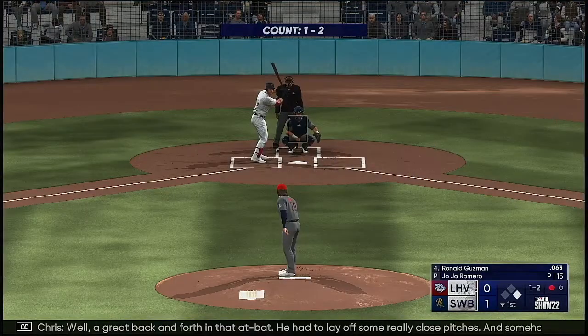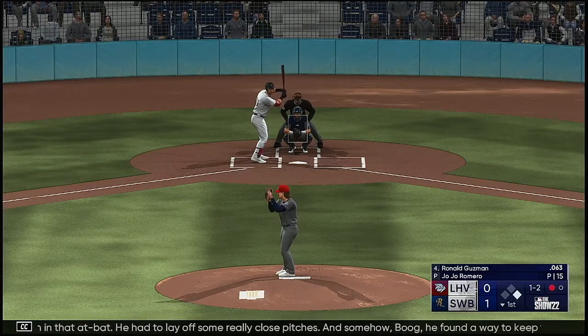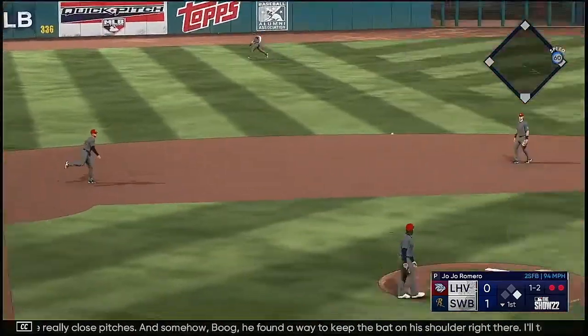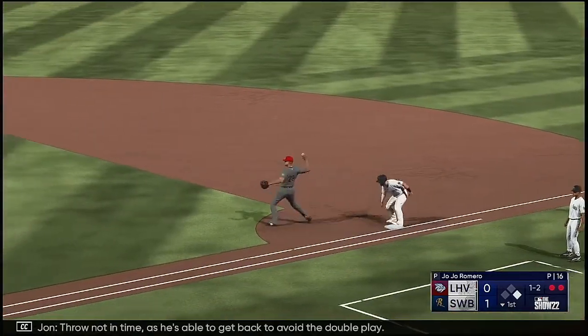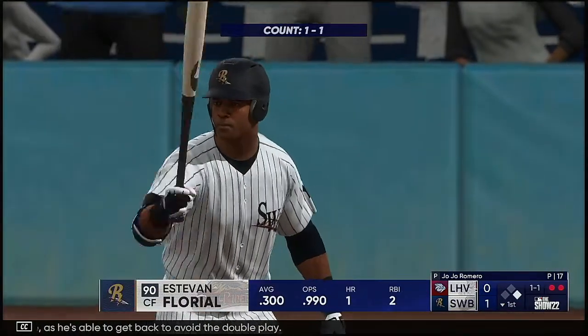Now a great back and forth in that at bat. He had to lay off some really close pitches, and somehow Boogie found a way to keep the bat on his shoulder right there. I'll tell you right now, I couldn't have done it. Hauls it in, two away. Throw not in time as he's able to get back to avoid the double play.